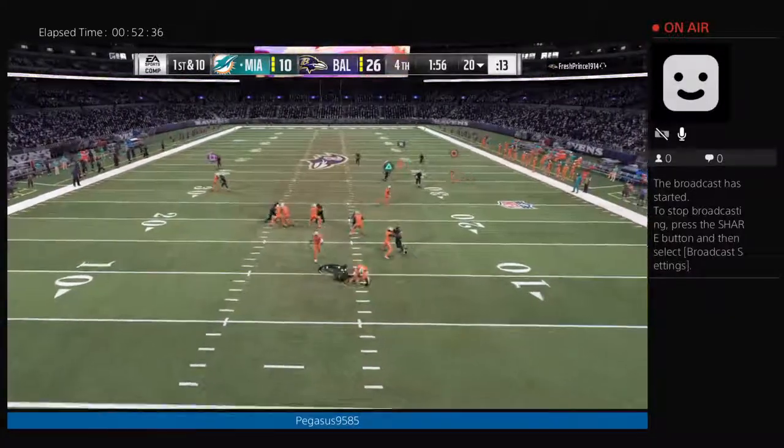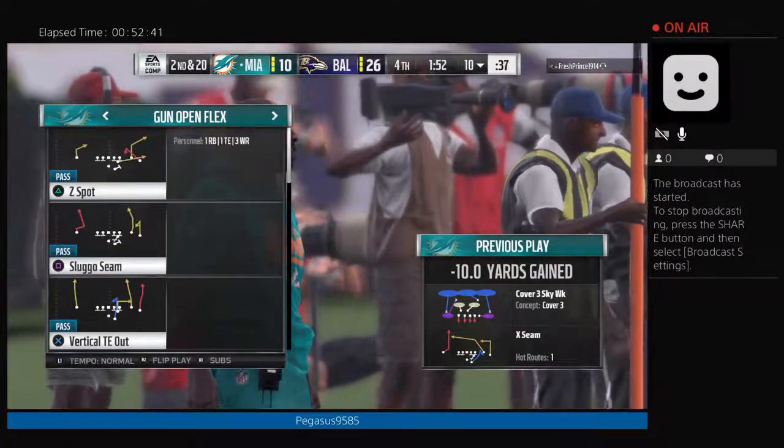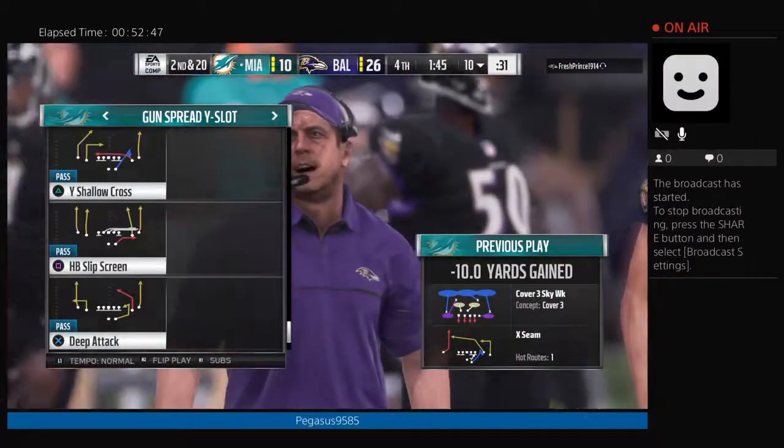First and 10, it's Cutler. Now the pressure comes and he goes down. Just inside the 10, back at the 9. Tim Williams in there to get him, and that's sack number 6 for him on the year.